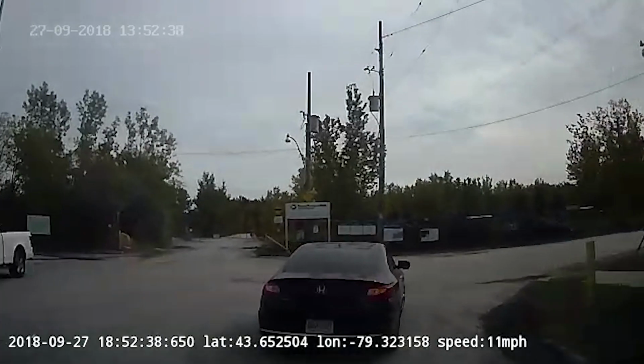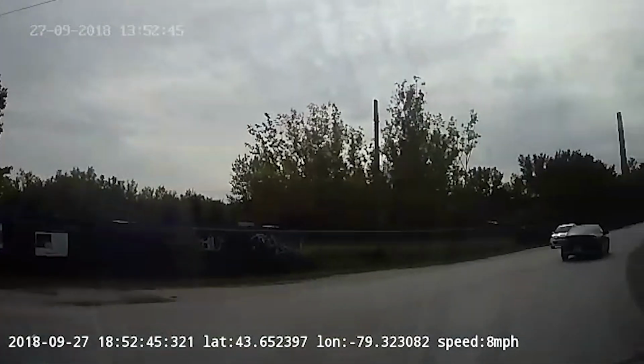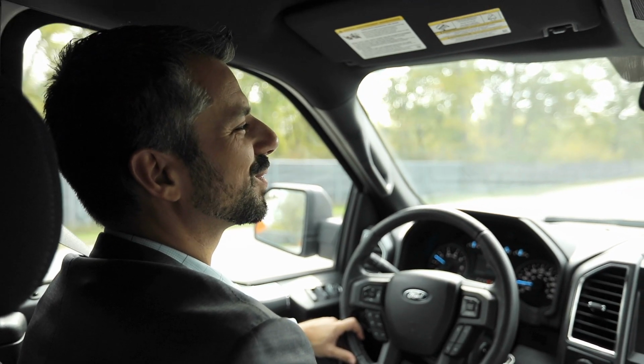Let's see if we can. There's more cars here than I thought. Yeah. Rolling stop detected. Did I roll through a stop sign? It was right there. There was a stop sign there? Yeah, on the corner, when you turn right. I kind of just rolled through it.